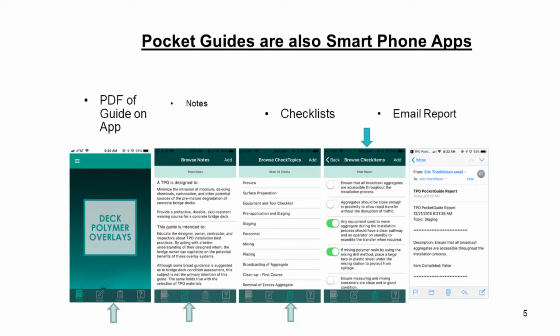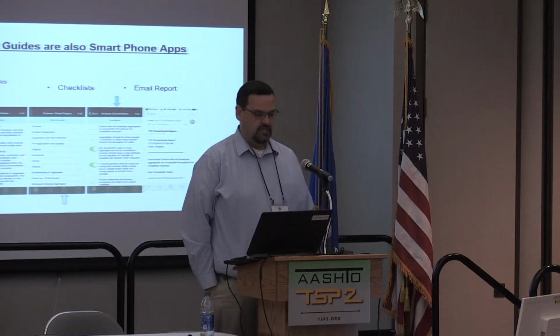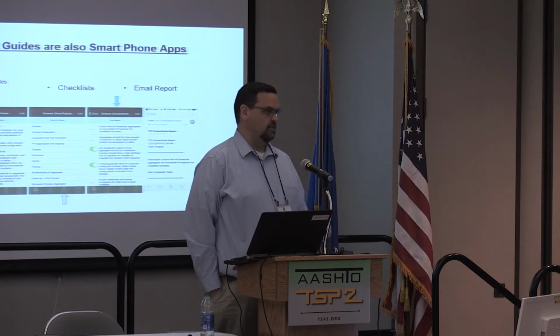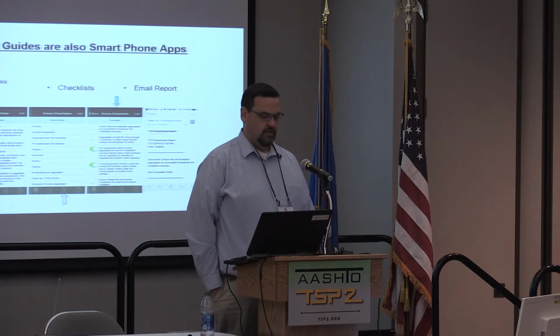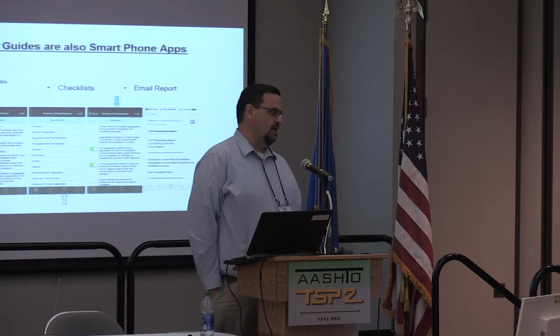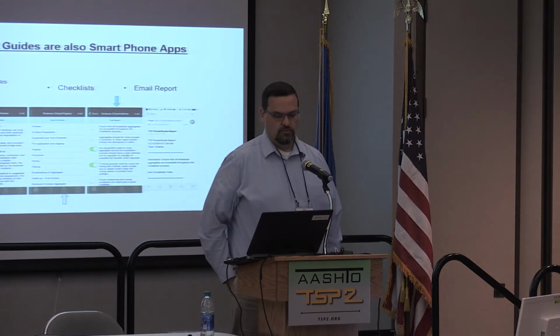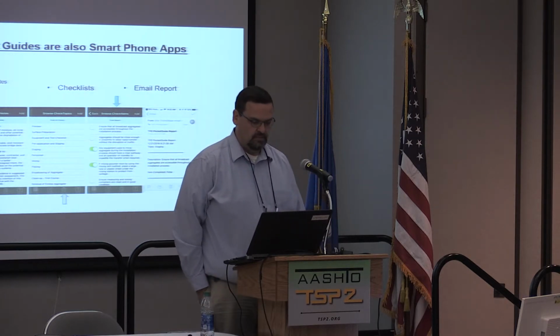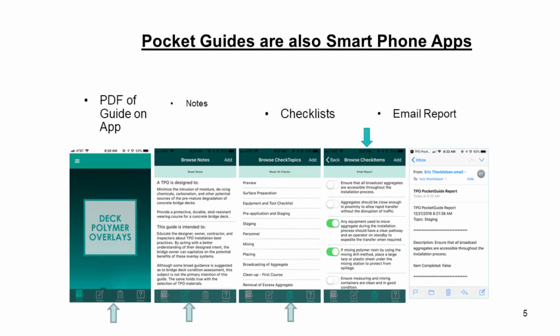Well, how are these pocket guide apps laid out? They have 4 tabs at the bottom of the app. The first tab is a PDF of the actual pocket guide that you can scroll through. The second tab is the Notes tab, and the Notes tab basically covers what the app is for, how it's used. The next tab is your Checklist tab, and then within the Checklist tab you can actually select on a checklist you want to look at.